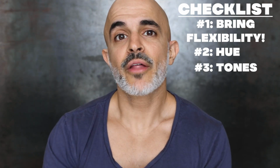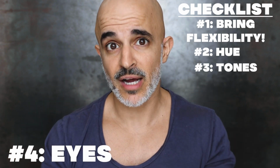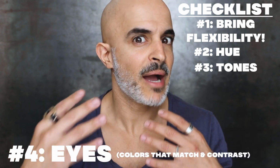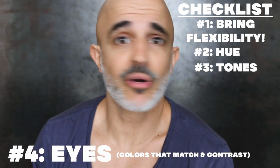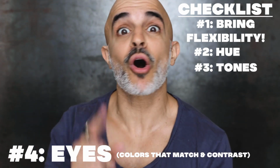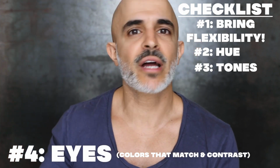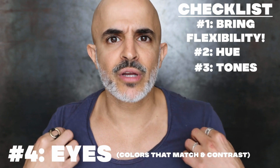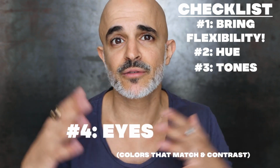Now, other than contrasting from your skin and hair, you want to focus on your eyes. Any color that kind of matches your eye color is going to be fantastic. Bring that. Bring anything that matches your eye colors, but also bring things that contrast from your eye color. So, if you have green eyes, for example, an olive green could be really nice on you, and then I could put something in the background that creates that contrast from your skin and hair.